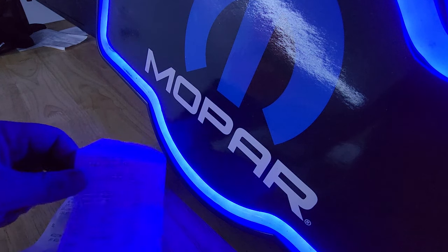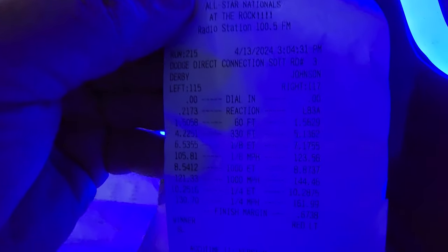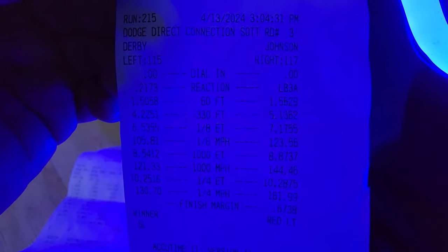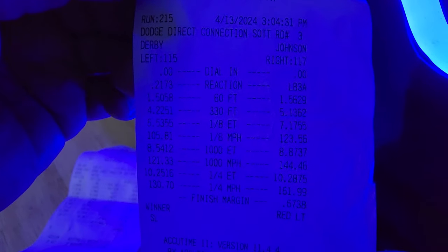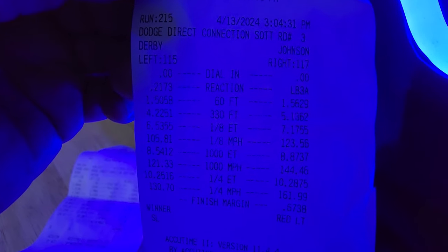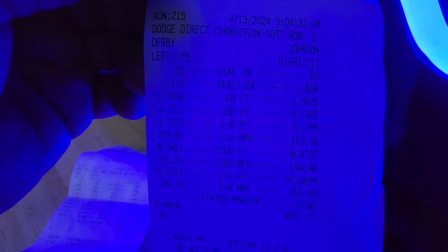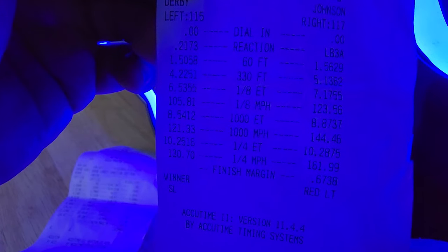So on pass number one, this is the time slip. As you can see, the 60-foot's not terrible, but for me that's terrible because we usually do much better than that. We're in the left lane. We had a 1.50 60-foot. We ran a 10 and a quarter. So we ran a 10.25 at 130, almost 131.